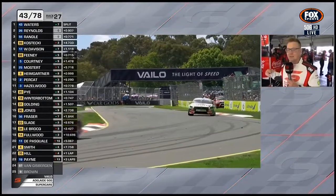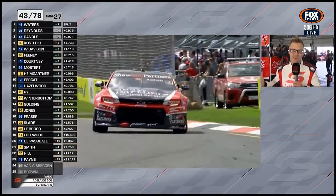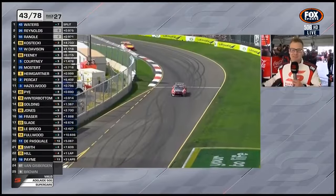So they're running their own race, but the other side of the garage is where the emotion comes into it. You can see the crew starting to think about the possible repairs to Will Brown's car, how late a night that will be, and how many spare parts they'll need. So certainly mixed emotions down here.